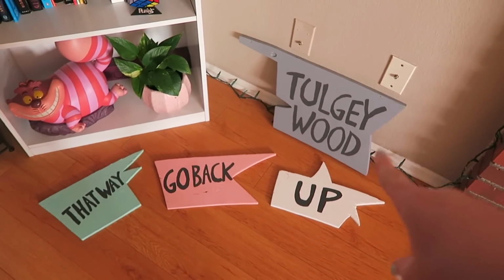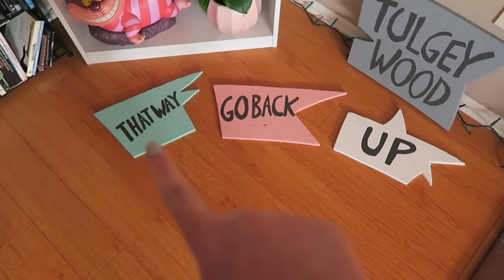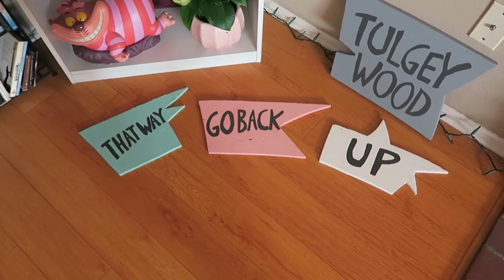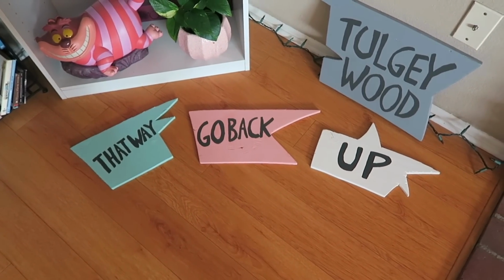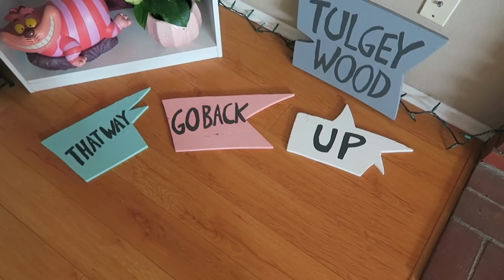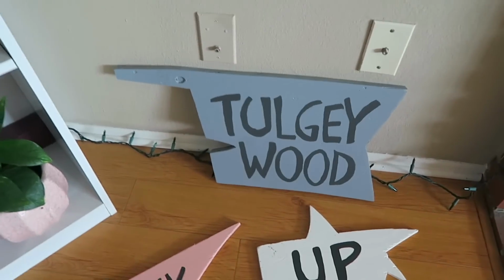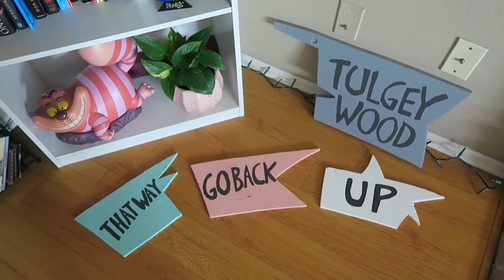The Told You Wood sign is obviously my favorite, but they're turning out really, really cute, and we're gonna put the 6 smaller ones on some sort of post or stand. In the movie, they're just on a tree, but I want it to be like a stand that I can use at the shower, but also for the rest of my life. But the Told You Wood sign is gonna be its own thing, and I freaking love it. I just love them so much, so let's get to painting.